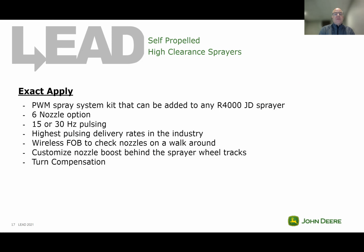You have 6 nozzle option on there, 15 or 30 hertz pulsing. We're going to look at that in a minute here, with the highest pulsing delivery rates in the industry. So if you look at other brands, they're around 10 hertz per second, so less pulsing. More pulsing gives you a better accuracy, so the competition doesn't have quite that.